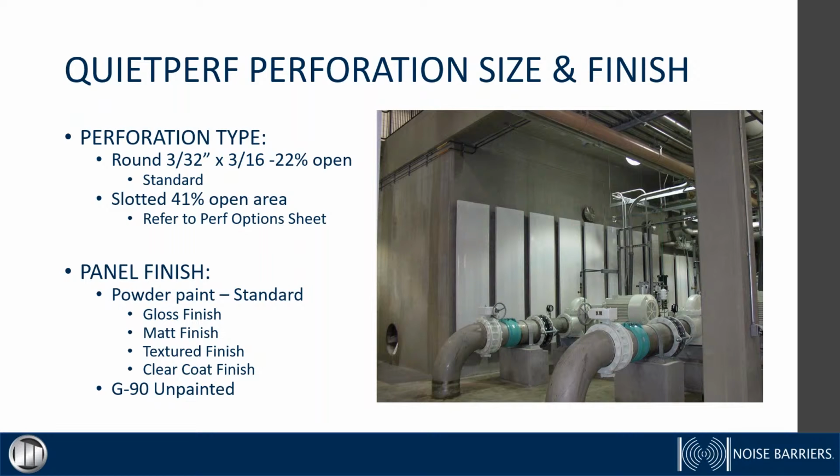That's about 41%. We do finish these in a powder coat finish. We can get into the textured, the clear coating, the matte finish as required. We can even provide them G90 if required.